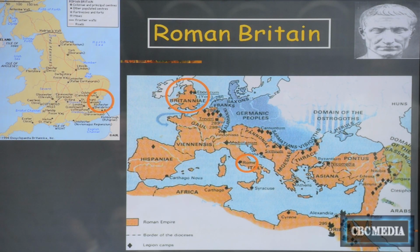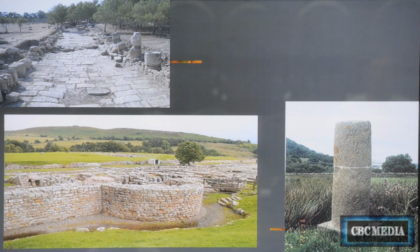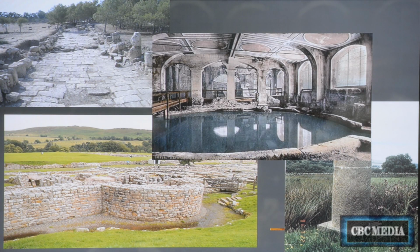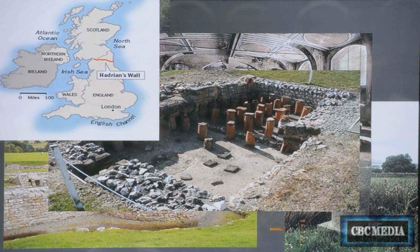That's the man. Now, when the Romans came, they built roads, and this is a mile marker in England. These are some of the Roman roads that are famous throughout the world, built by Roman soldiers and slaves. There's probably 20 or 30,000 miles of this through the UK. They also built forts. They built bathhouses. They built luxury homes.